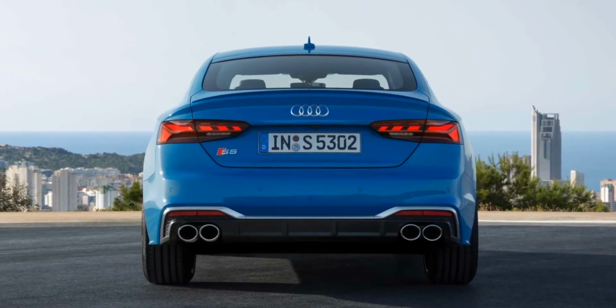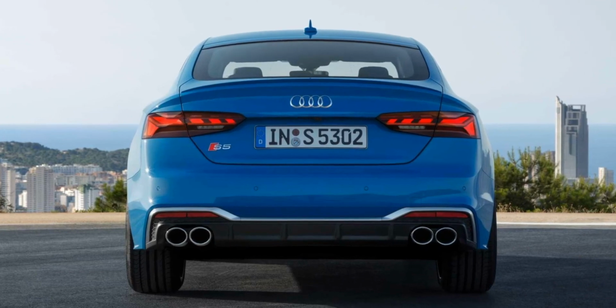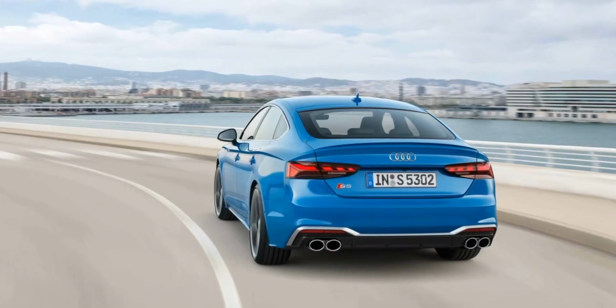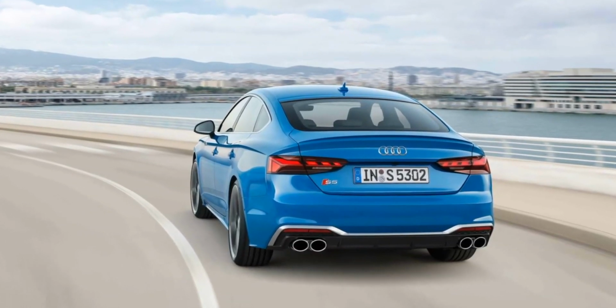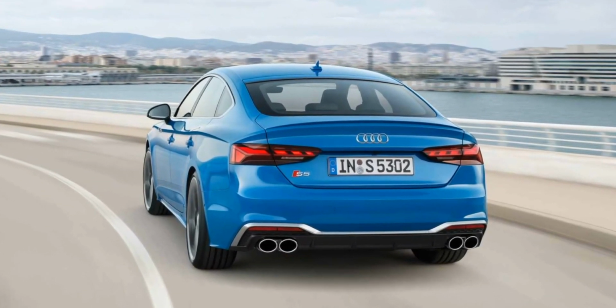But that's really about it for all the major changes on the outside, and that's quite okay because it's a very attractive vehicle to begin with, and these are just kind of the finishing touches to elevate it a bit more. In terms of technical and performance changes, we really don't expect much, especially here in the US.